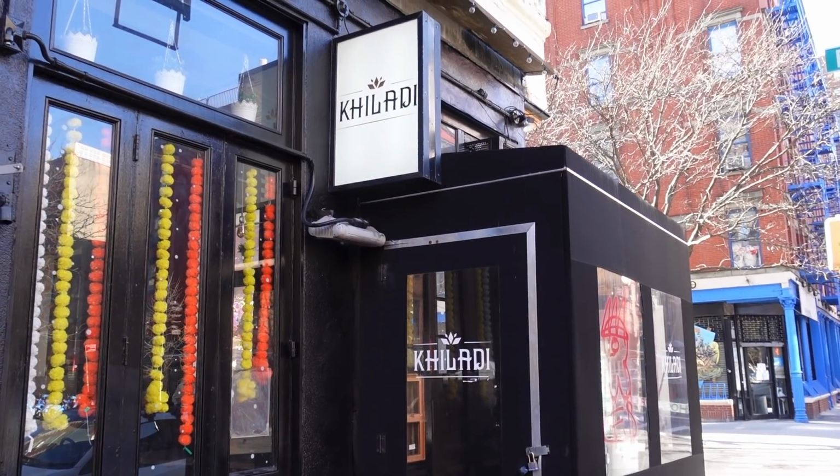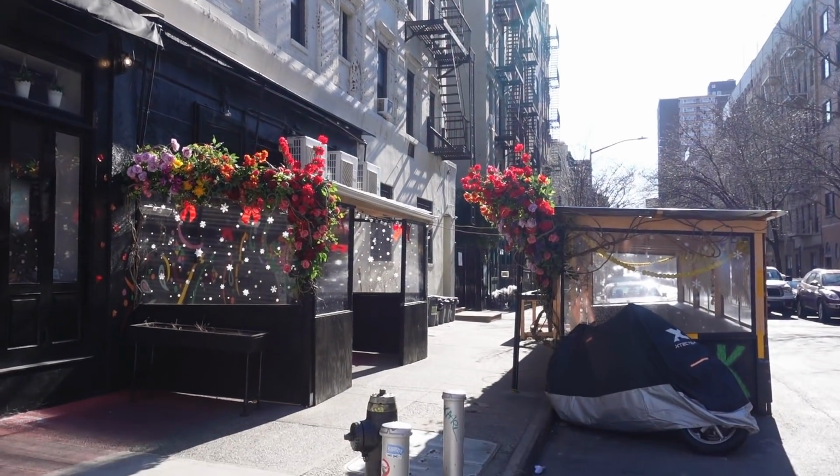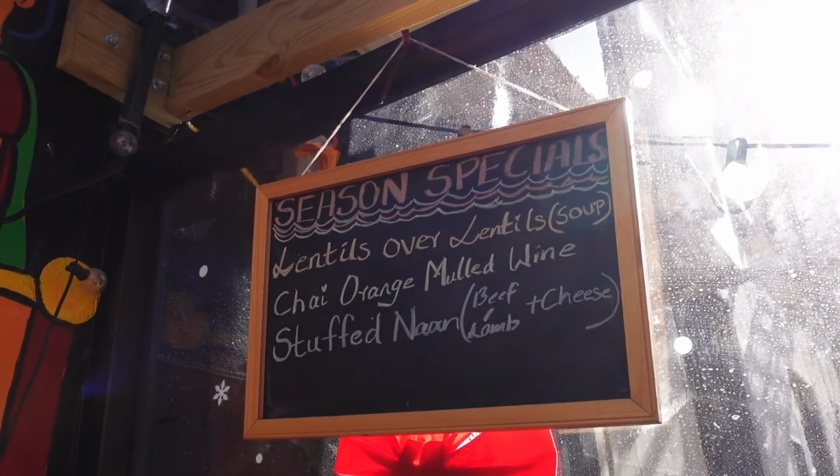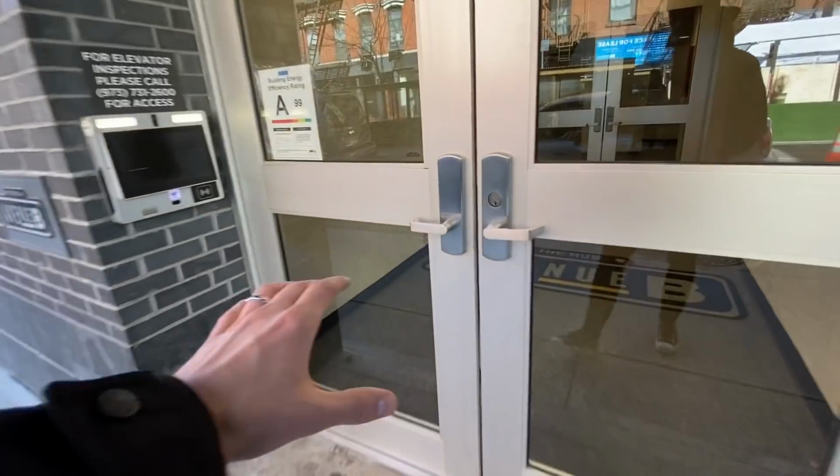I can't pronounce the name of this place, but look at that outdoor dining setup. This entire thing is a work of art. I would eat here just to find out what's on the menu because there's no way this is the whole thing. Fun neighborhood, great location. Let's head into the building and see if we're getting a great apartment.